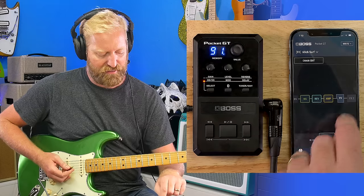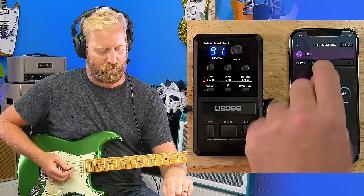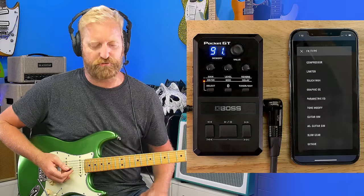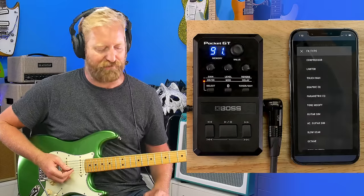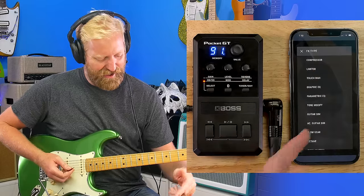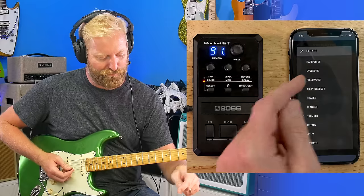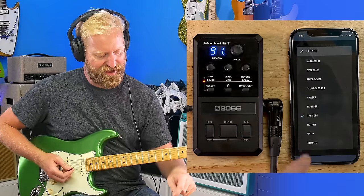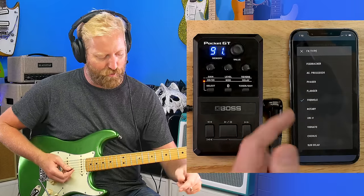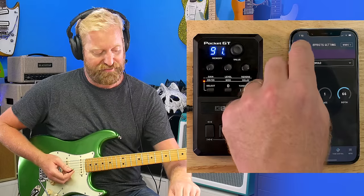On the modulation, where was it? That tremolo. You could choose from another list of incredible options. Compressor, limiter, touch wah, tone modify, slow gear, octave, pitch shifter, overtone, feedbacker, phaser, flange, rotary, univibe, vibrato, chorus, sub delay. That's right, you could put a delay in the effects slot.